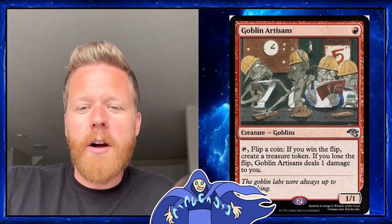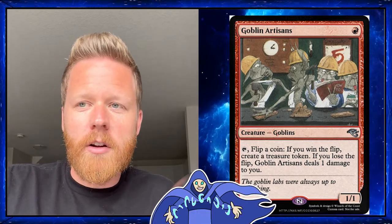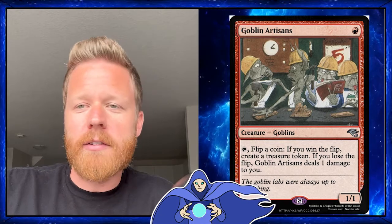So when this card came out, which was in the early 90s, these yellow hard hats had only been a thing in our time for like 30 years. So to put it on a Magic card that is supposed to take place such a long time ago, I know it's fantasy, obviously, but you know what I mean. I don't like it. It bothers me.